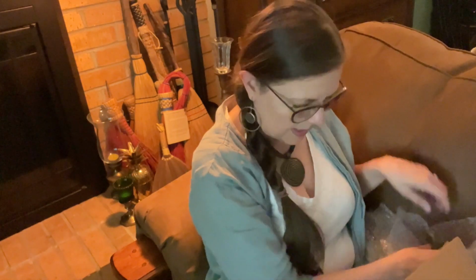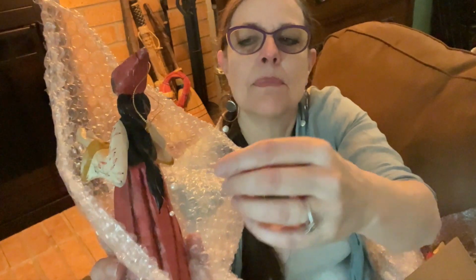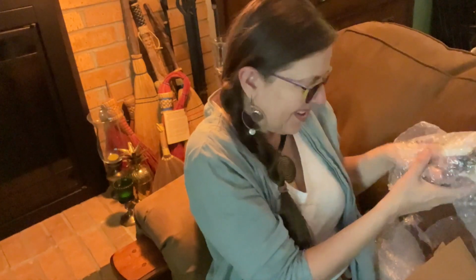Let me see about my cardinal. Does she have any heart? Yeah, she's got a heart on her vest. Right there. Is that a little look? She's got this kind of coming down the back. Isn't that sweet? It's just such a cute little thing.